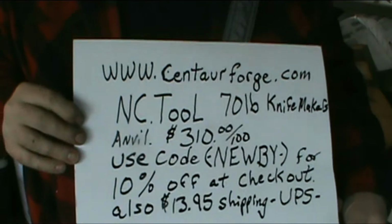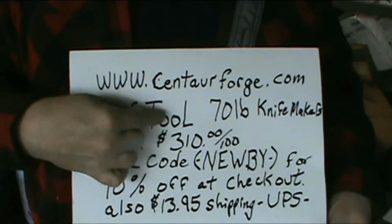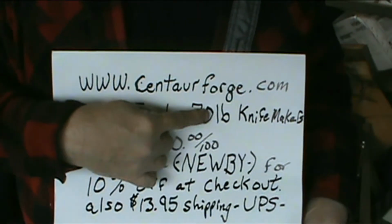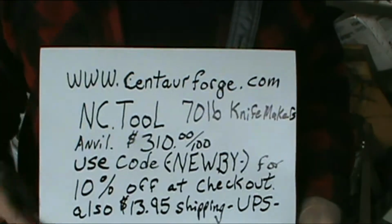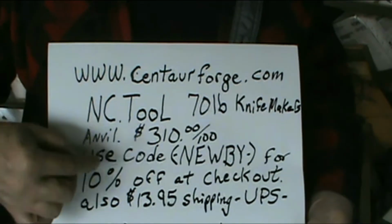The Centaur Forge. It's a North Carolina tool. It only weighs 70 pounds. That's plenty. It's got a 3 1/4 inch face on it. But it's a knife maker's anvil. It says knife makers right on it.